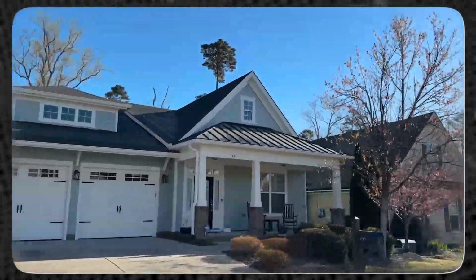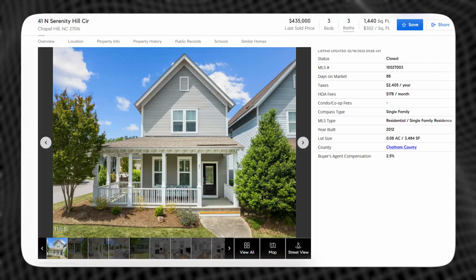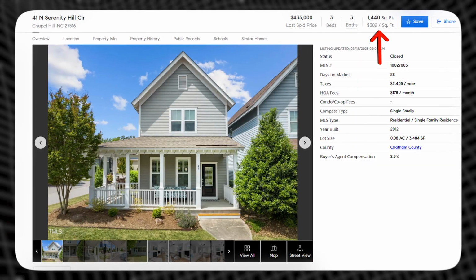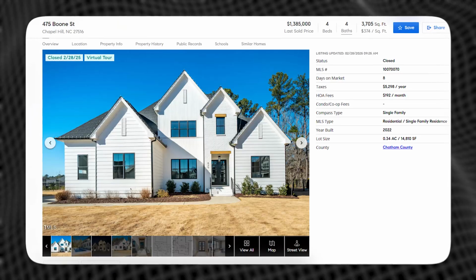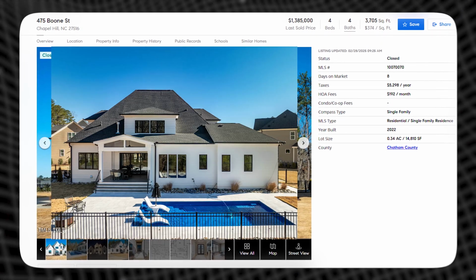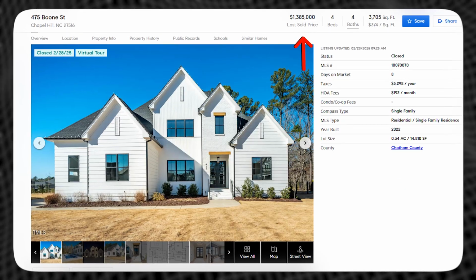Then on the single family side, there's a much larger spread. You have lots of options in the mid to high $400,000 range, like this one with 3 beds, 2.5 baths, and over 1,400 square feet. Cute fenced-in backyard. Then you have all the way up to this custom-built home with over 3,700 square feet and its own pool on more than 1/3 of an acre for nearly $1.4 million.